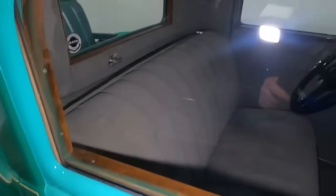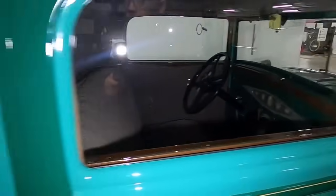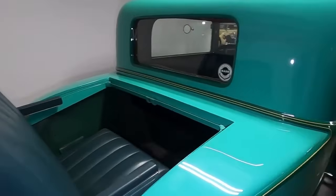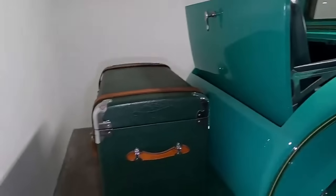So you could slide a pair of golf clubs in there and go to the golf course and no one would ever know. So all the little things you could pay for if you wanted to. Now we'll finish up with two more Rolls Royce, I believe.